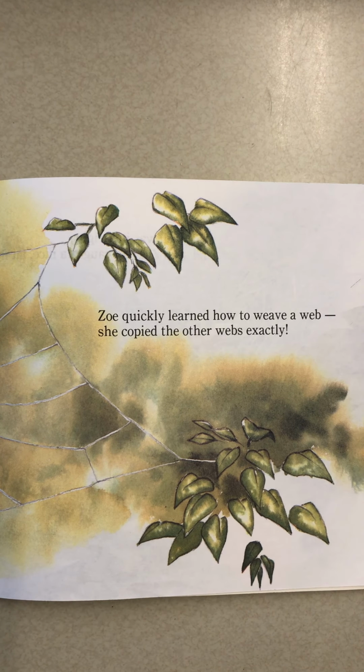Zoe quickly learned how to weave a web. She copied the other webs exactly.